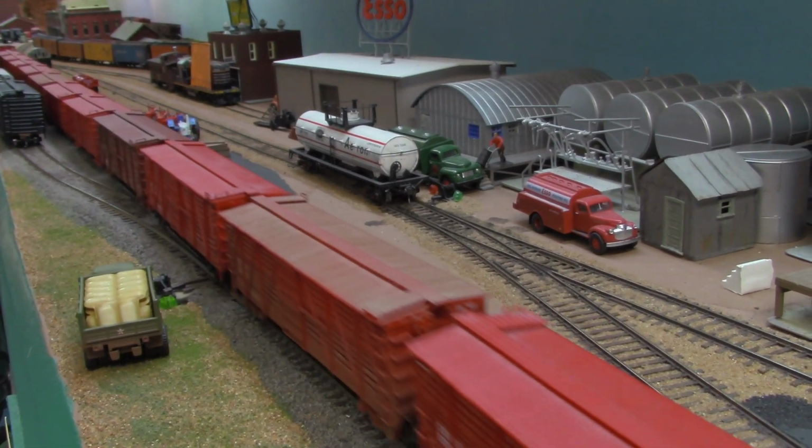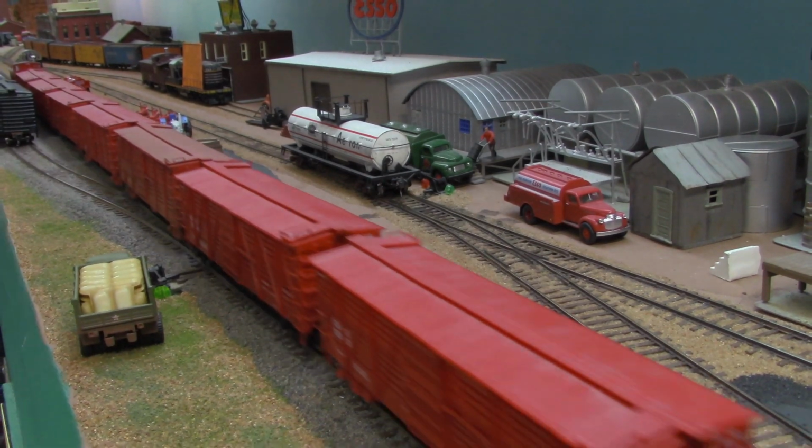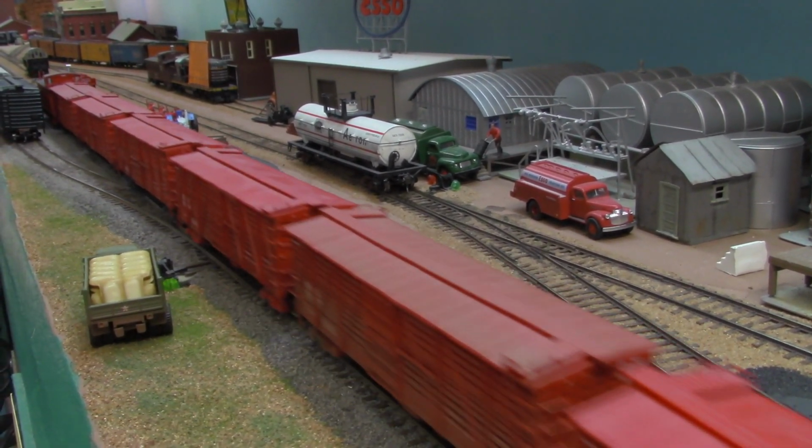Our first stop was to the home of Hank Kraichley, who models the CB&Q in the Midwest. Hank, I sure hope I pronounced your last name correctly. If I didn't, I apologize.